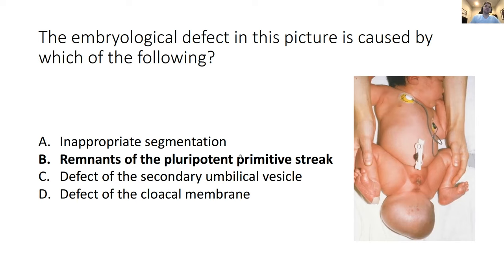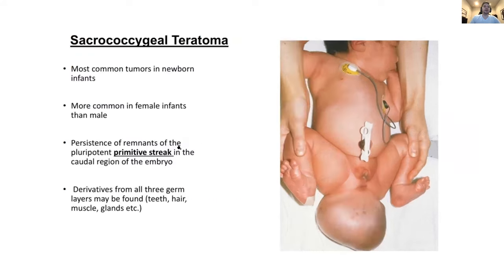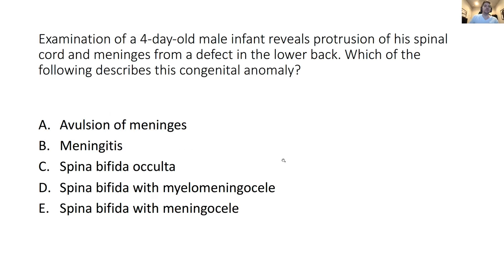So the primitive streak is very early on in the embryological process, right? That's why all three germ layers are still there, and you could see derivatives from all three germ layers. A lot of times teratomas can form in the uterus as well. They'll take those out and sometimes they have teeth and hair and stuff. So it's from germ layers. Just knowing about this sacrococcygeal teratoma, primitive streak, all three germ layers, that's what it looks like. You'll be good to go.